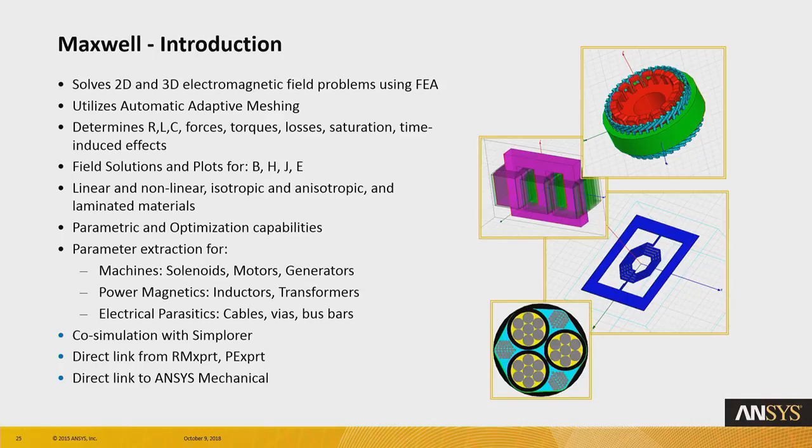And you can also do goal-driven based optimization. So you can say that my goal is to achieve a target force of 40 newtons. And these are my input variables. I want to change the air gap and tell me for what air gap value I can get this 40 newtons. So you can automate that goal-driven based optimization studies.